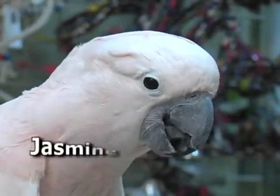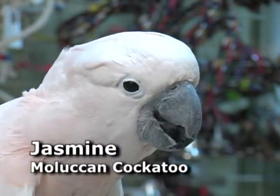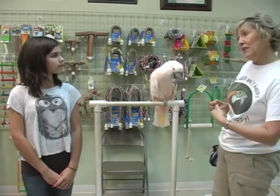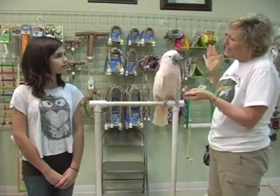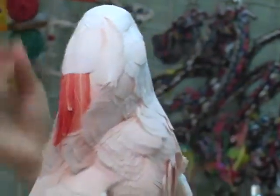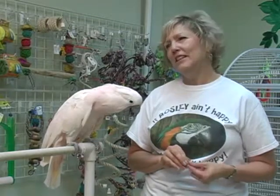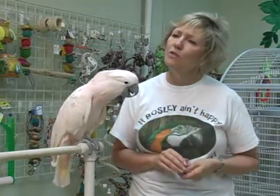Can you tell us what type of bird she is, please? Jasmine is a Moluccan or a Moluccan cockatoo. You will hear both pronunciations, and you can see that they're a lot bigger than the umbrella cockatoos, and they have this gorgeous pink or salmon or peach coloring, which is just beautiful. I love her color, it's beautiful. So how old is Jasmine? Jasmine is about 10 years old and she's gonna have a life expectancy of probably 75 or so.